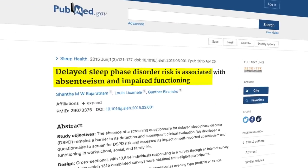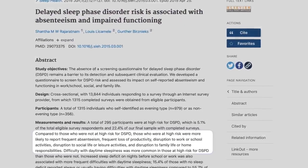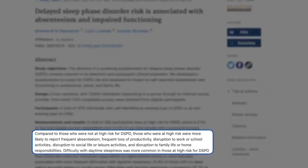This is a syndrome or disorder that was recognized decades ago. These people are often labeled by the early risers as being lazy, but of course that's not really what's going on here. This is actually a fairly common problem, and they're more likely to have frequent absenteeism, frequent loss of productivity, disruption to work or school activities, disruption to social life or leisure activities, and disruption to family life or home responsibilities. And that's hardly surprising because they're essentially sleep deprived all the time, and for good reason.